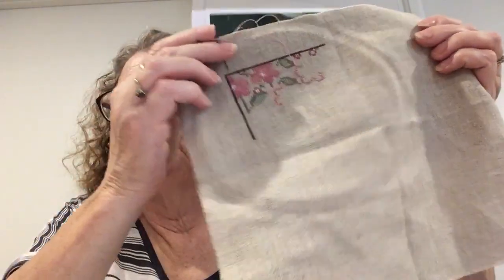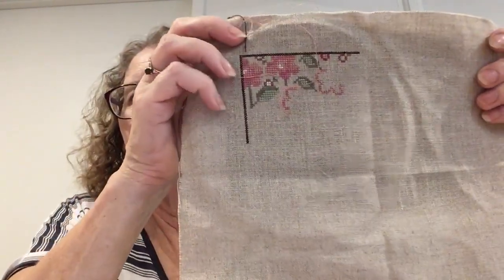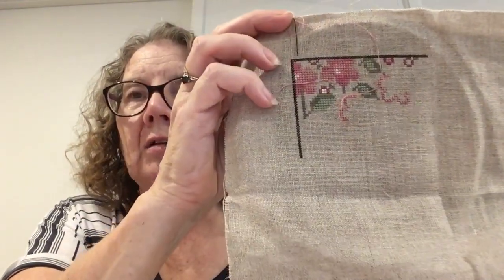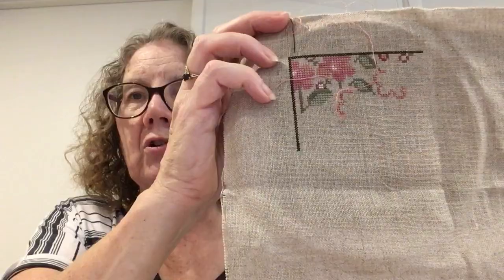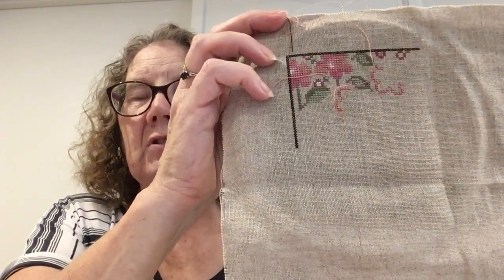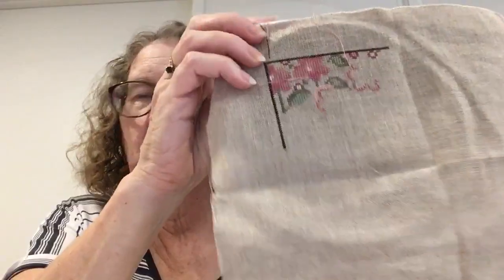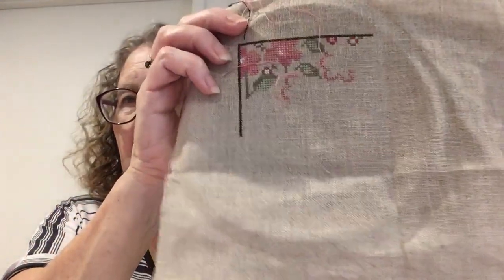So we have a bit more thunder. So this is a 32 count piece, an offcut I had, and I'm just stitching them 1/2 on this. And I'm just really enjoying it. There's 3 different pinks in those flowers. There's a Classic Colourworks, a Weeks Dye Works, and a DMC in those flowers.